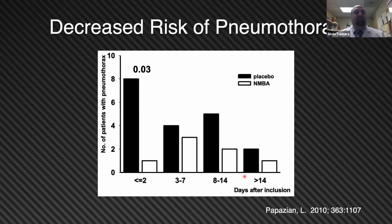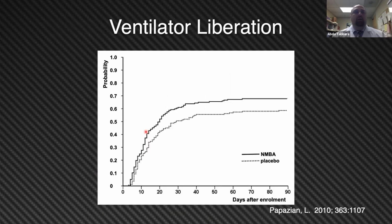The Papazian trial, the big ACURASYS trial in 2010, also showed a significant reduction in the number of pneumothoraces. All days reached significance, but it was most profound in the first 48 hours after inclusion. The probability of being liberated from the ventilator also increased in the patients who were paralyzed. This did not reach statistical significance, however.